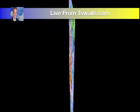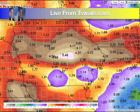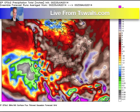high as this. And I'll take you in just a little bit closer here, and you can see one bullseye there of over 5 inches. Looks like that's pretty close to Marshalltown, Iowa. And so a lot of numbers in that range of 3, 4, maybe 5 inches all along that corridor I spoke of. So right now that's an area that needs to be watched closely as we dig into the upcoming weekend.